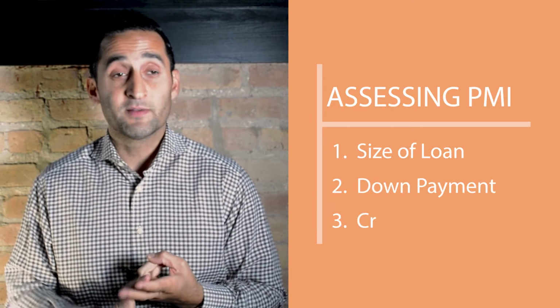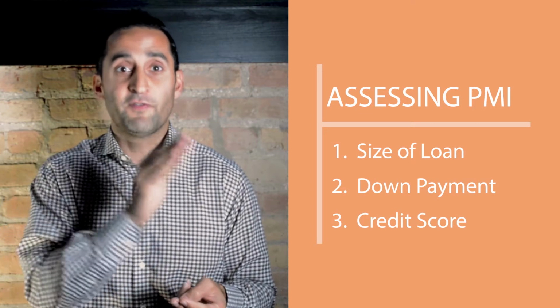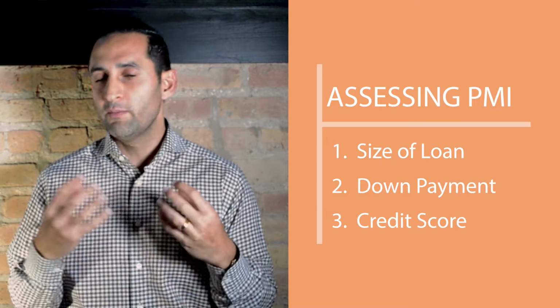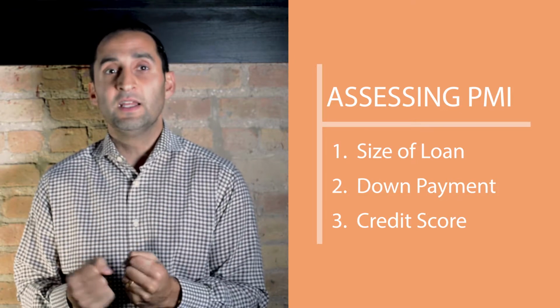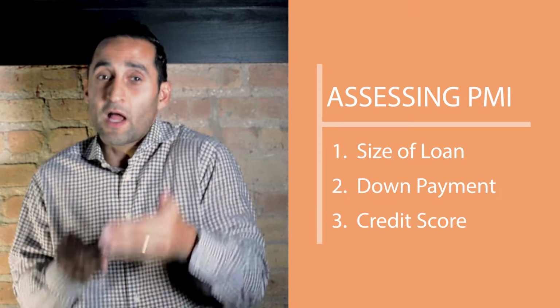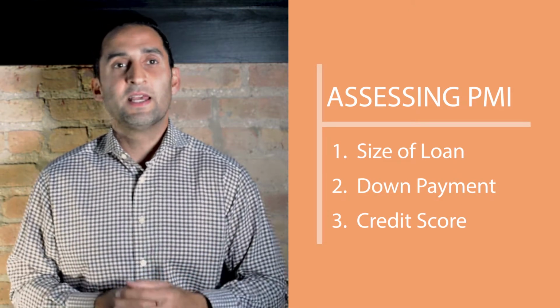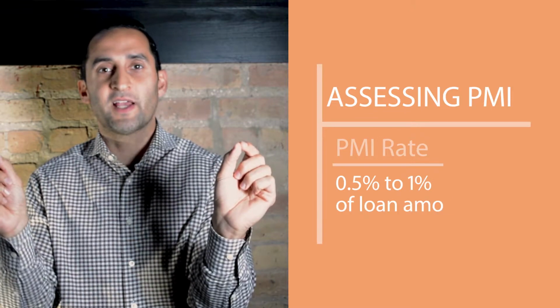Now, PMI is essentially assessed on 3 different factors: how much of a loan you borrow, your size of down payment, so it'll be less to 5, 10, 15%, and your credit score, of course. So you want to really make sure your credit is pristine, and you want to see if you can put down as much as you can to get to that 20%, right? How that's assessed is between 0.5 to 1% of your loan amount.